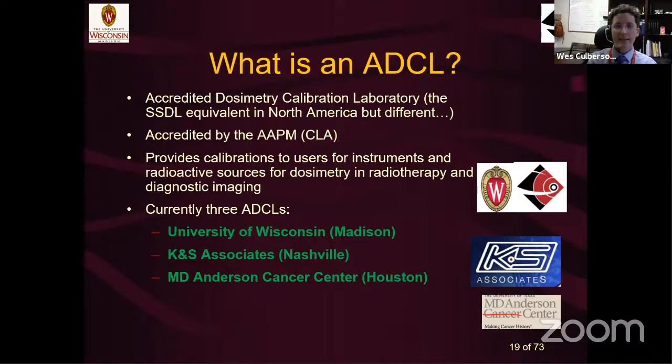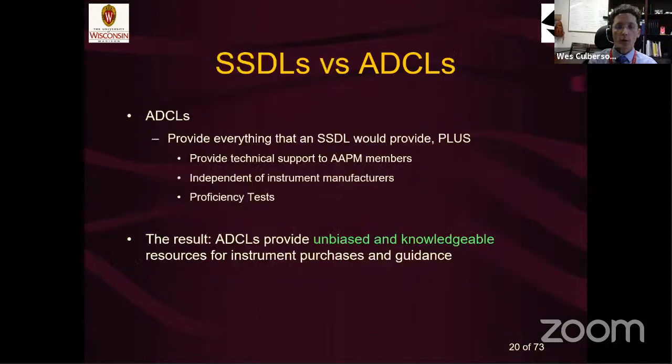There are 3 in the United States right now. There have been more than that over the years, but right now there's just 3. 2 are part of universities like ours and MD Anderson, and then KNS is a private lab in Nashville, Tennessee. And we provide users with calibrations. Like I said, we provide everything an SSDL would, but we also have extra proficiency tests, meaning extra round robin tests with equipment. And another big thing that distinguishes ADCLs is that we are not allowed to be affiliated with instrument manufacturers. It removes some of the potential bias.